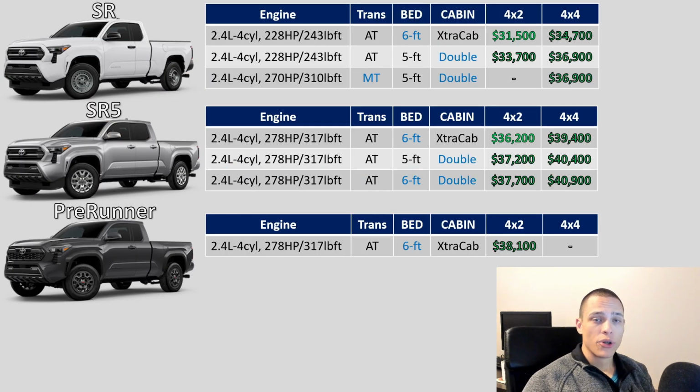So you have your engine types for the SR, SR5, and Pre-Runner. All of these use the 2.4 liter engine. Now, if you look at transmissions, the bed types, the cabins, and then the prices for the rear-wheel drive and the prices for the 4-wheel drive. If you see something in blue that's standing out because it's either a manual transmission, the 6-foot bed, or the double cabin, that's why they're in blue.